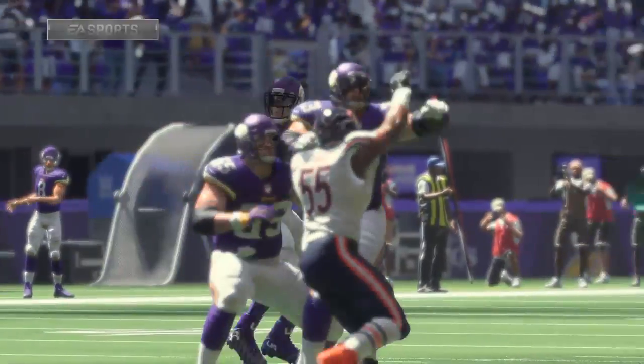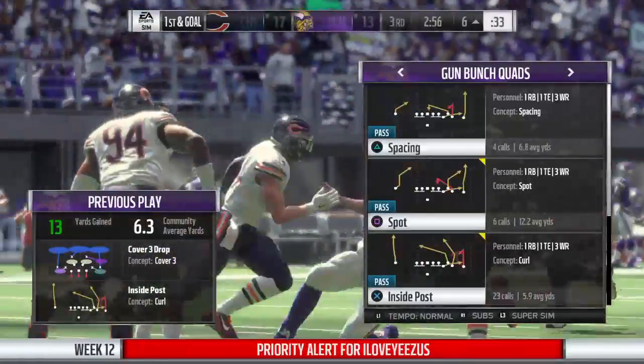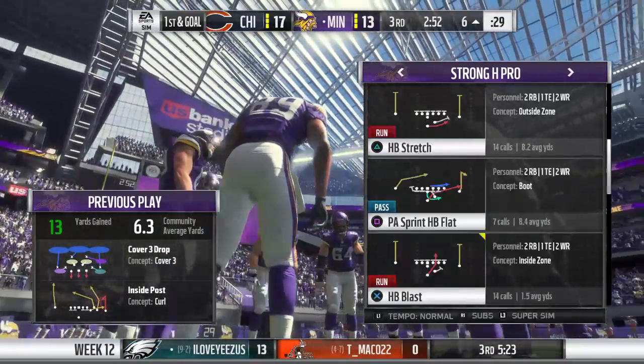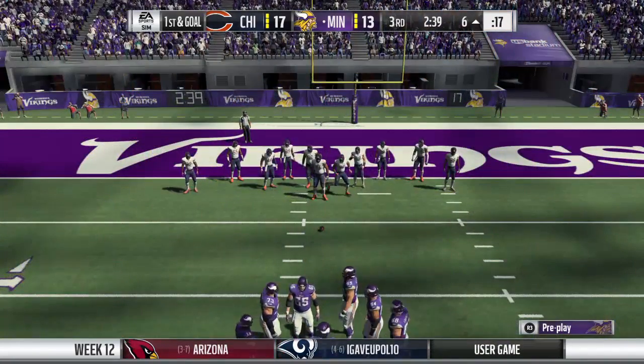Partner, he was going through his progressions. Not there, not there. After about the third one, he decided he better pull it down and run for it. And he slides down and avoids the hit for good measure. And the 8th play on this drive coming up.